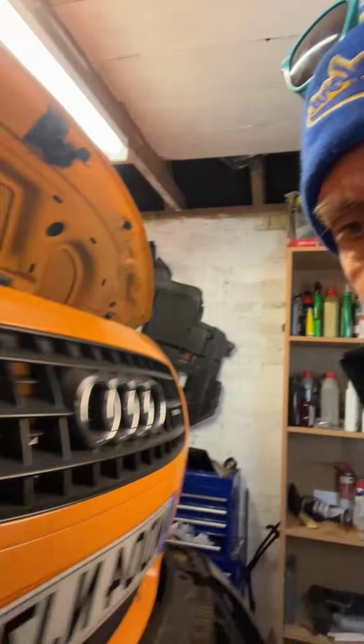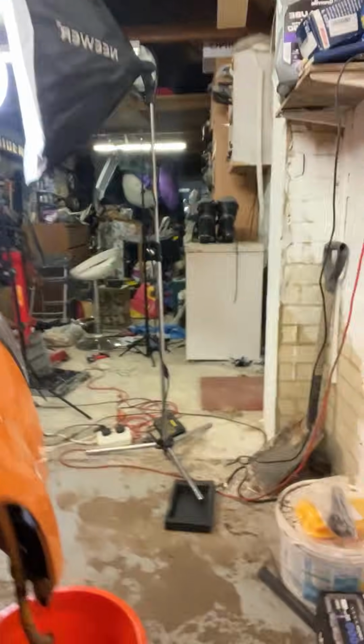Yeah. So the bumper is finally off. But of course, when we've taken this bumper off, I'm going to give you a look in the wheel arch now. So now we're down here, this is what's behind the wheel arch. You can see I've peeled my wheel arch liner back. But look in here, look at this here.